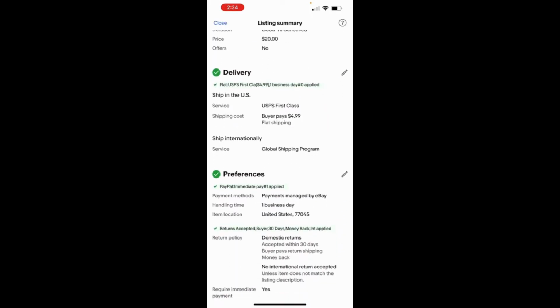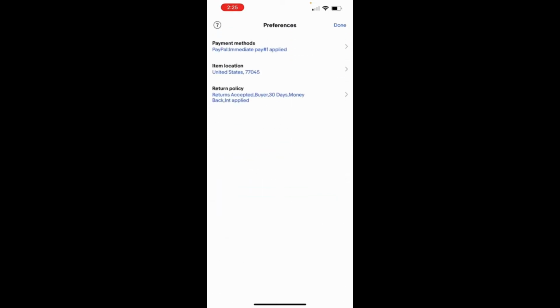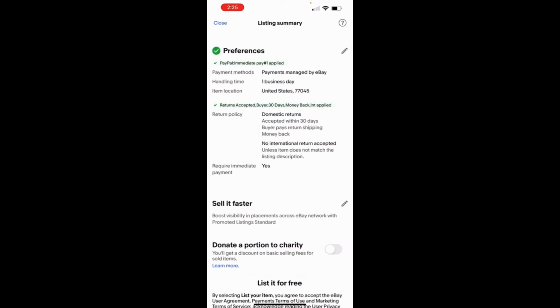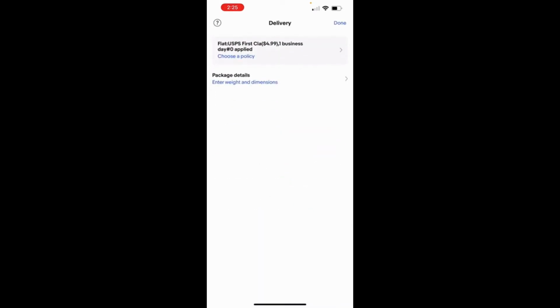And again, like I was saying in the beginning, I don't know if I said this already, but I suggest doing your first listing on a computer. That way, if you've never sold on eBay anywhere, if this is your very first listing, then I would suggest to do it on a computer so that your payment preferences are already filled in, and then your return settings and all that stuff is already filled in. But if you've already created a listing, which I'm pretty sure most of you have, this stuff should automatically be filled in. You just want to confirm how you want to ship this item.